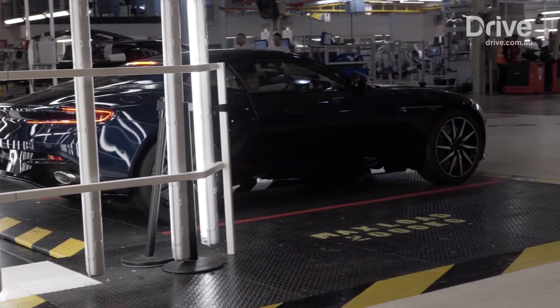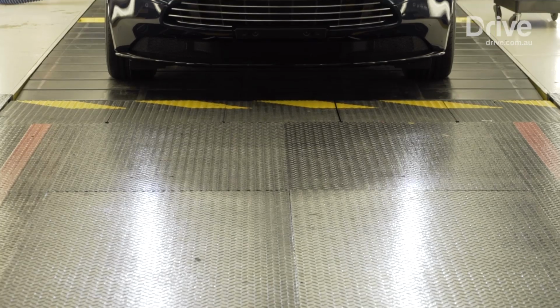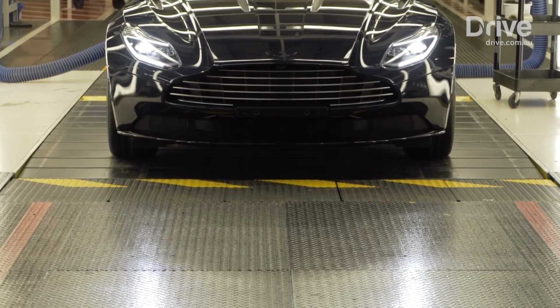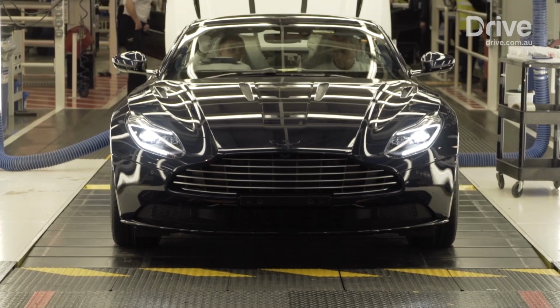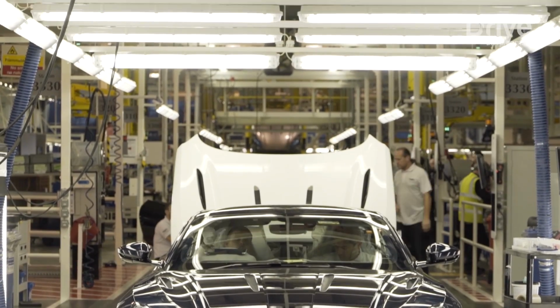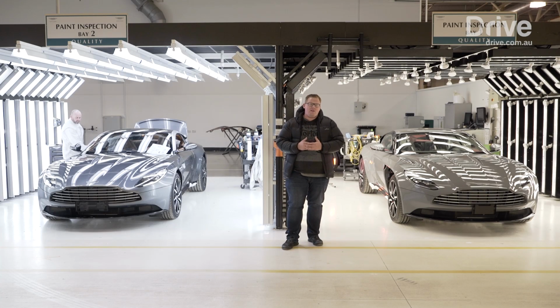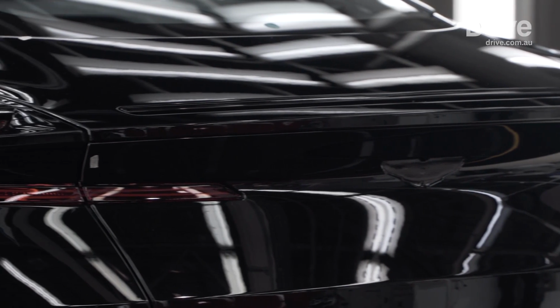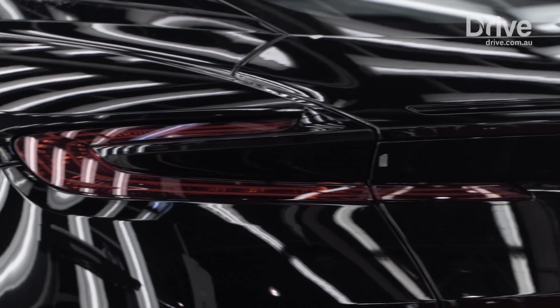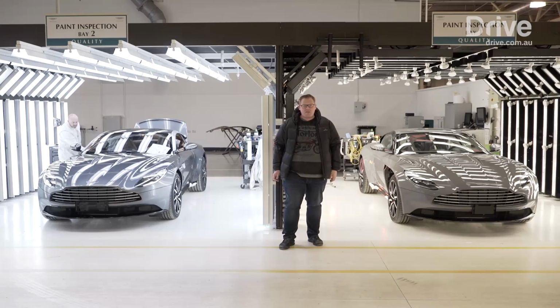Now, here we have two of the final inspection bays for the DB11. You may notice a difference in colour temperature between this station and this one here. Now that is to account for different climates and lighting environments. For example, cars that are going to Japan will be subjected to super bright lights that replicate the neon atmosphere in some of their environments, whereas cars maybe heading to the Middle East go through a warmer light, basically to make sure that their cars look best in the climate that they're destined for.